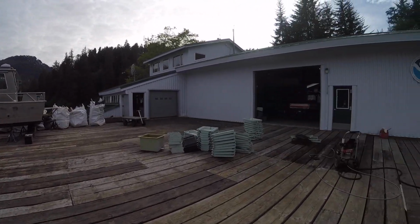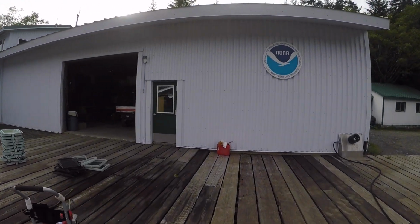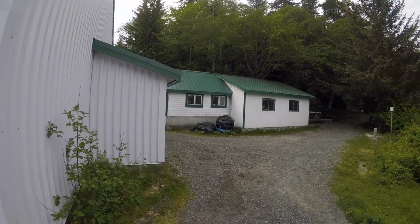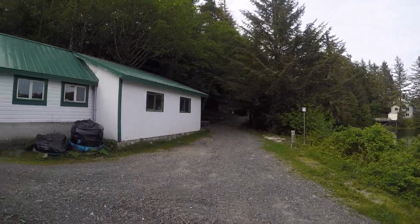Another service boat, and these are the sheds that house all kinds of equipment, as well as the fish hatchery. It's in there. We've already got pictures of that. It's just a kind of an outside walking view. There's the wood and the metal shop right here.